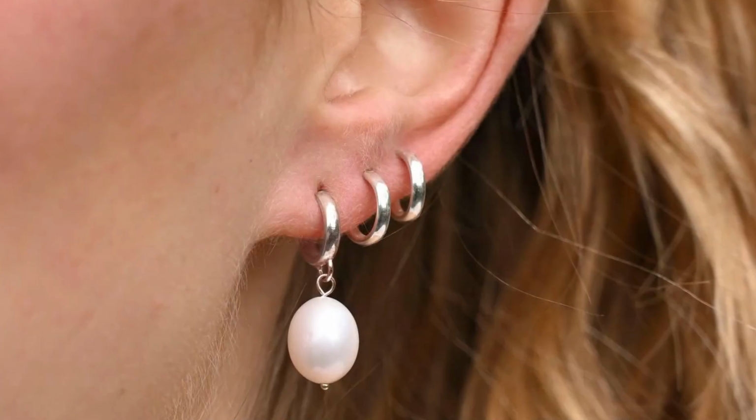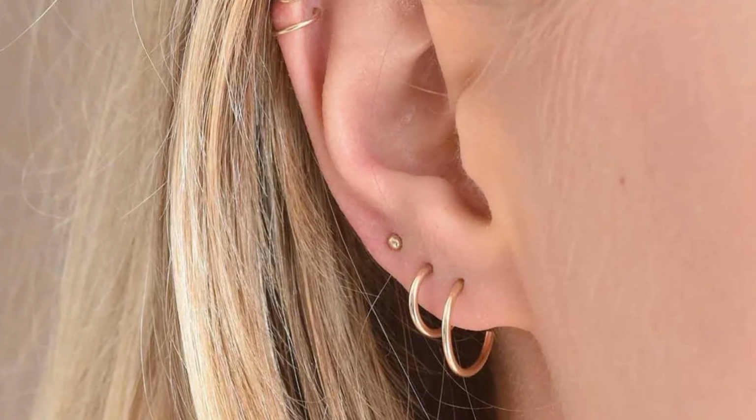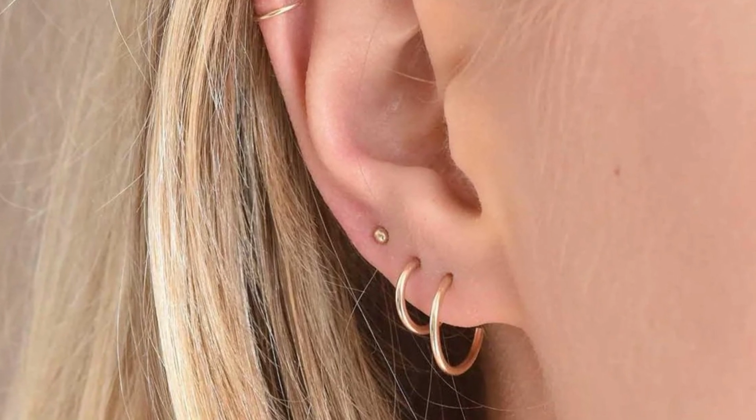Mid-sized hoops are the sweet spot for daily wear, noticeable without overwhelming your look. Larger hoops can be reserved for evenings or when your outfit needs a statement moment. For layering, consider creating a little ear stack. Your main gold hoops in the first piercing, then smaller huggies or studs in a second or third piercing.